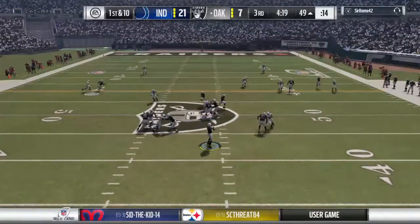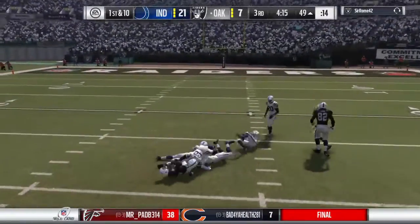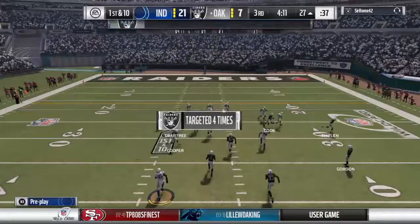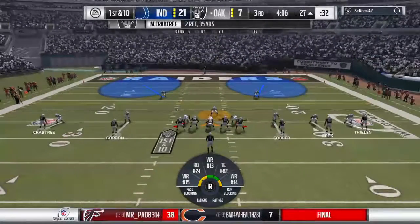On first down, Carr. Crabtree with it over the middle. And he'll be taken down, but not before getting this inside the 30. He had time, was able to survey the field and find a soft spot in that zone coverage.